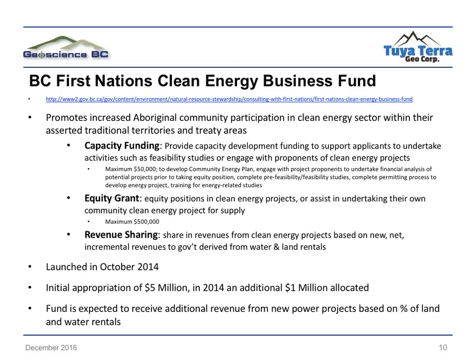Another funding program is called the BC First Nations Clean Energy Business Fund, and it promotes increased Aboriginal community participation in the clean energy sector within the First Nations asserted traditional territories and treaty areas. There are three different types of funds given out, and they relate to capacity funding, equity grants, and revenue sharing. And the amounts differ depending on the granting stream that you're going through.